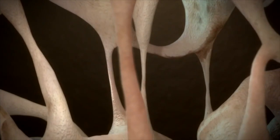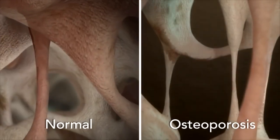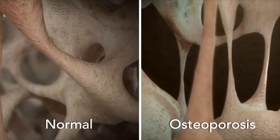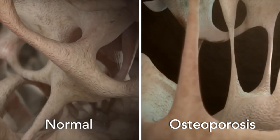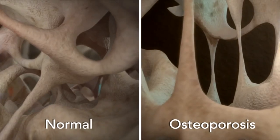So bone is a great example where when an astronaut is put into spaceflight, the body starts to break down bone because the body realizes it doesn't need the same skeleton in weightlessness as it did on Earth. And by looking at that adaptation and how to counteract that adaptation, that tells us about how the body responds to these different changes.